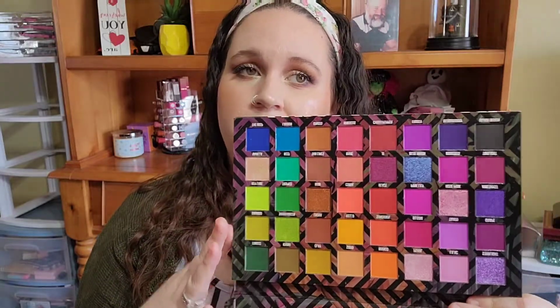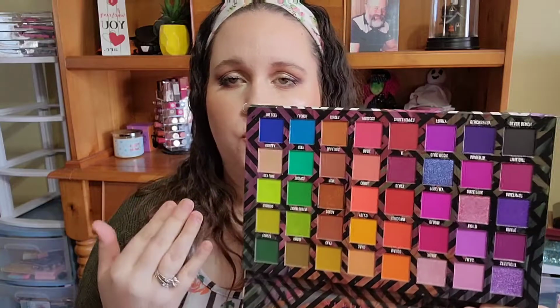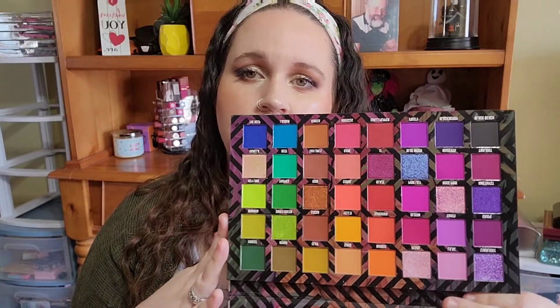The quality does take a little bit of working with this palette, but for the price point that you get and the shades that you get, I think it's really good for what you get. And when I open this up, I think spring and summer instantly. When I was thinking of some spring palettes, this was seriously one of the first ones that came to my mind, with all of those beautiful, beautiful shades.